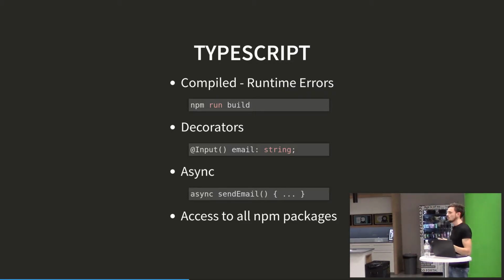And finally, because TypeScript can run JavaScript code, we have access to all of the NPM packages. So it's not locking us down, it's not removing functionality from using Node, it's actually just building on top of that.